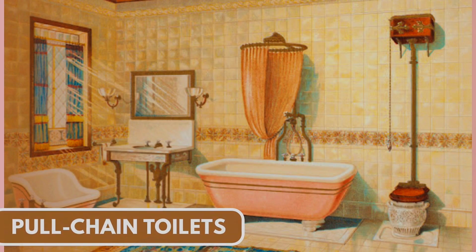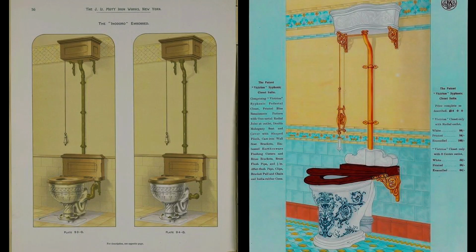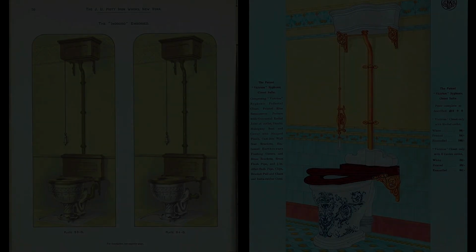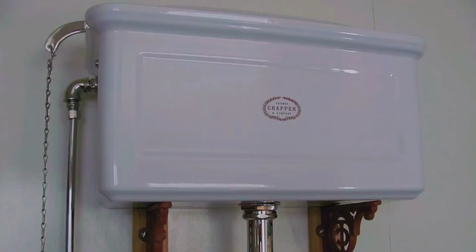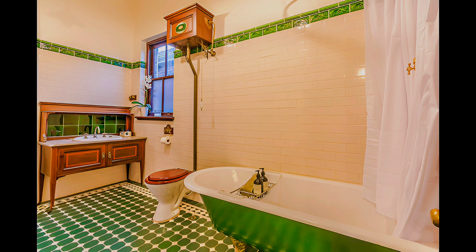Long before the modern toilet tank was tucked neatly behind the seat, bathroom design took a different shape and a different height. Pull-chain toilets featured a tall, elevated cistern mounted high on the wall, connected by a long pipe to the bowl below. To flush, you simply pulled a chain. Gravity did the rest. The elevated tank created a powerful flush, using water pressure rather than modern mechanical parts. This wasn't just functional, it was revolutionary.